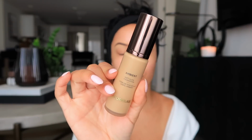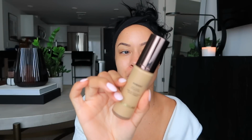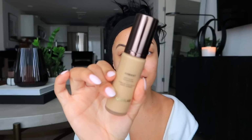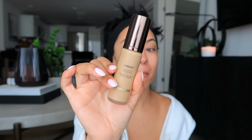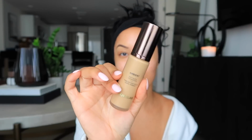And then my recent full coverage fave has been this one, which I don't see a lot of people talk about. It's the Hourglass Ambient Soft Glow Foundation. For an oily skin girl, I usually look at foundations like this and think, no, it has a lot of shimmer or it's gonna make me look dewy. No, this is fire. It's actually pretty matte in my opinion. It's full coverage. The longer that I wear this, the better it looks on my skin. My mood today, what's my mood today? We'll do a little full coverage today. I'll do the Ambient Soft Glow Foundation, in the shade 6.5.